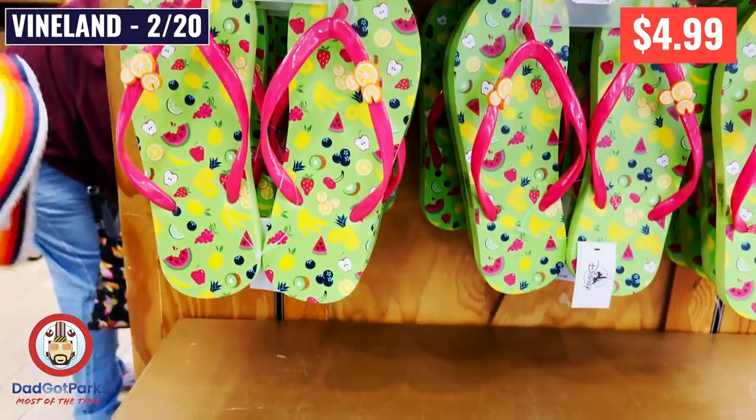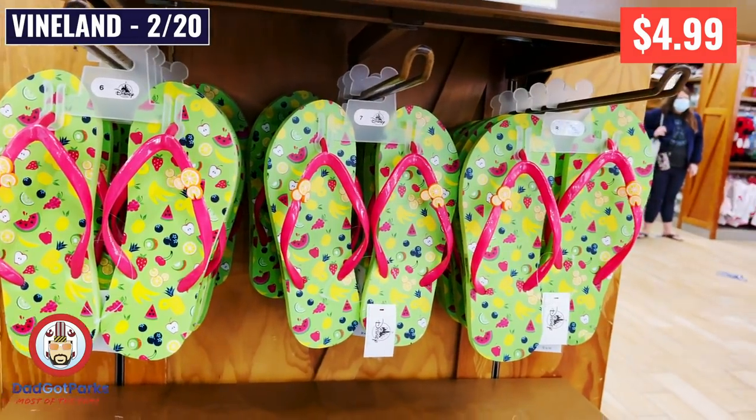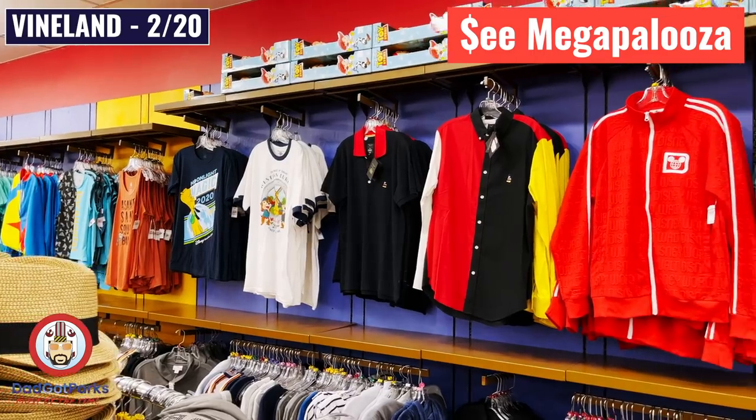$4.99 for flip-flops. In my house, you can't have enough flip-flops. We wear flip-flops throughout the house, just instead of wearing our outside sneakers. It's like an Asian thing.